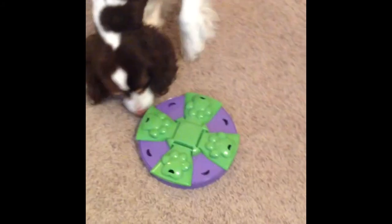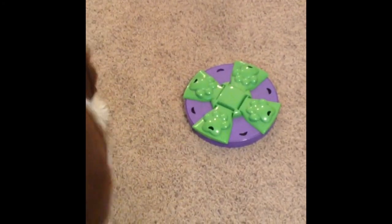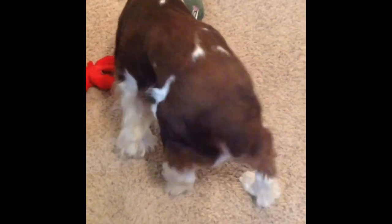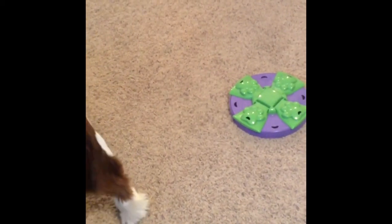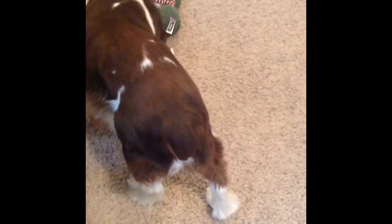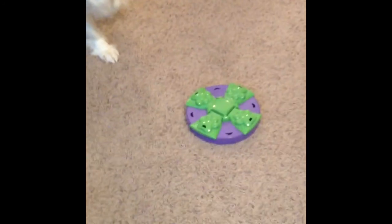Here's the next toy that I don't leave for him as much, as you can see by his lack of enthusiasm. There's stuff in there, buddy. Go find it. Go find it, Keel. Find it. There's good stuff in there. Go find it.